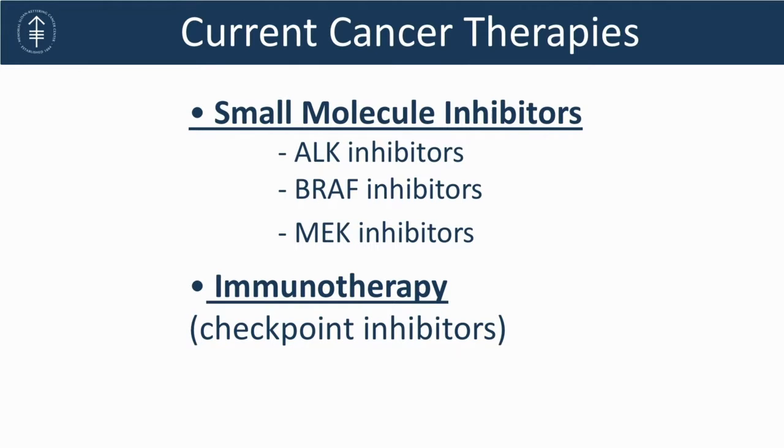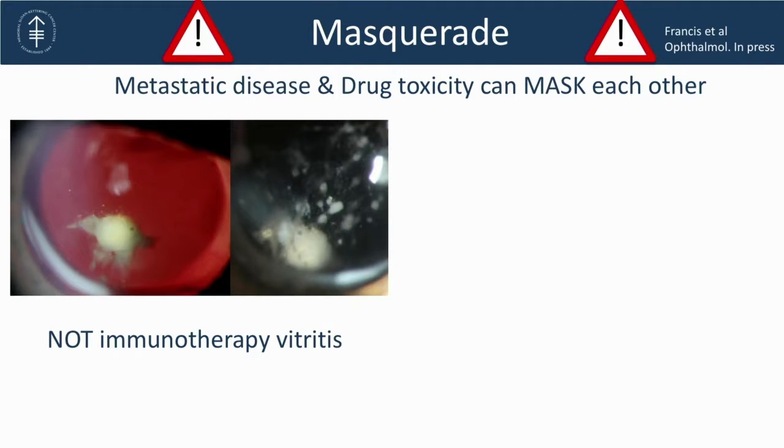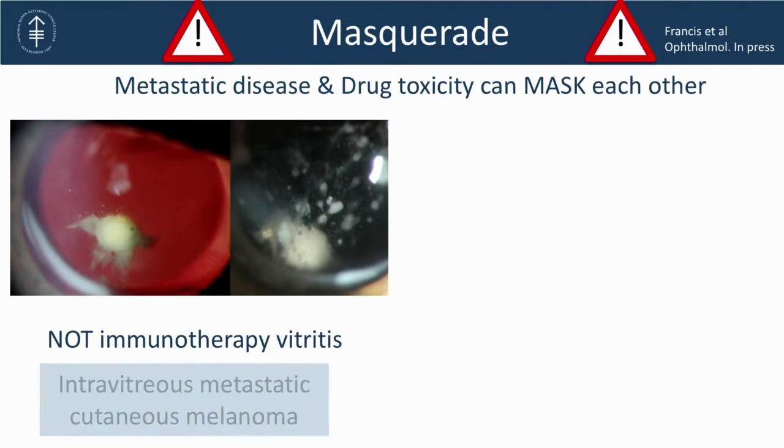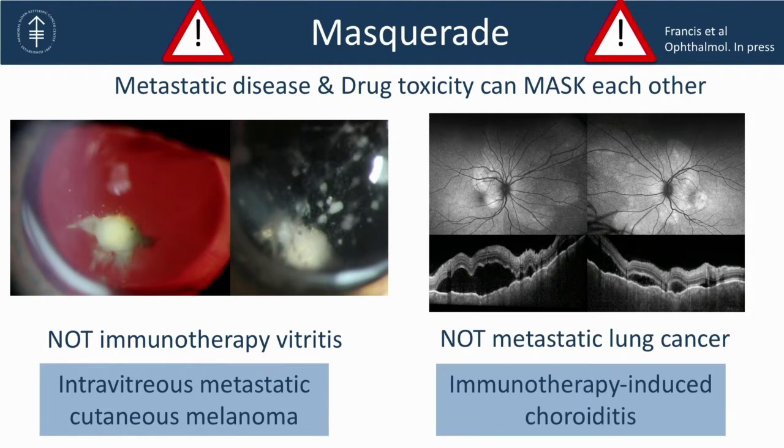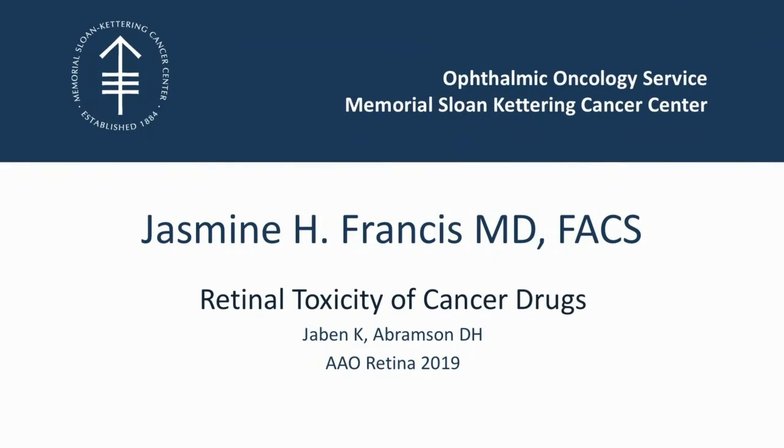And I have discussed these different classes of drugs, and I would like to leave you with one word of caution, and that is that metastatic disease and drug toxicity can mask each other. Shown here, this is not immunotherapy vitritis. This is, in fact, intravitreous metastatic cutaneous melanoma. And shown here, this is not bilateral choroidal mets in the context of metastatic lung cancer, but is, in fact, immunotherapy-induced choroiditis. Thank you.